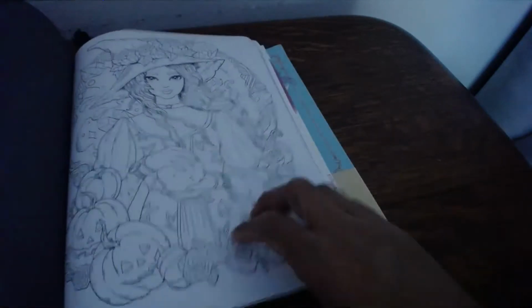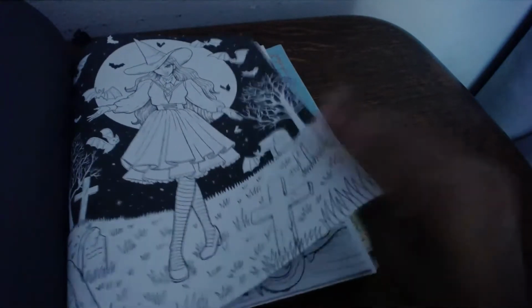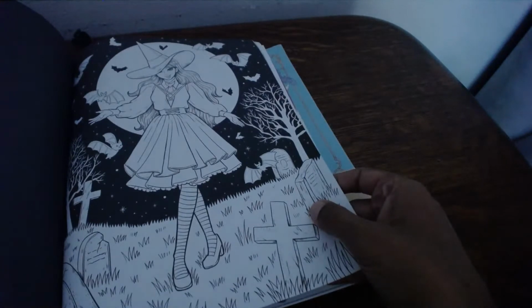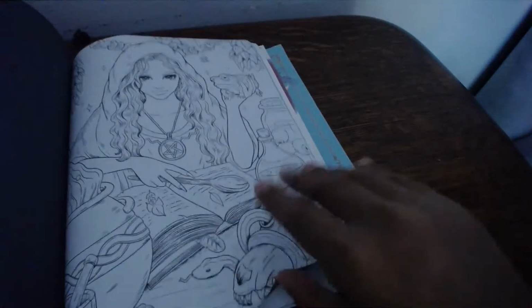Now, that is really nice. I like this one too. Every picture in this book is nice. I forget whose flip through I saw. I saw a flip through of this before I went to pick. I had a whole bunch of Coco Wild books in my cart, but I had a hard time deciding which one I was going to pick.